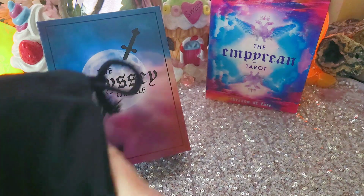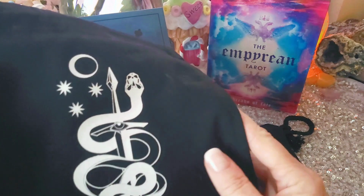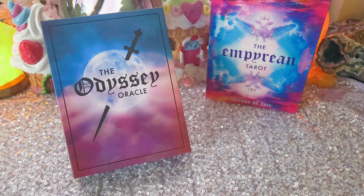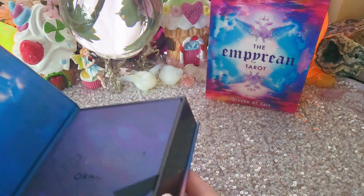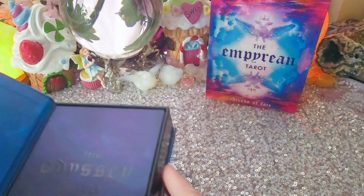And just by the way, all these decks come with these great, nice, huge bags. Just want to let you see the wonderful bags they come with, but they're also amazing, sturdy boxes. And I like them because they have this magnetic, side flappy thing.